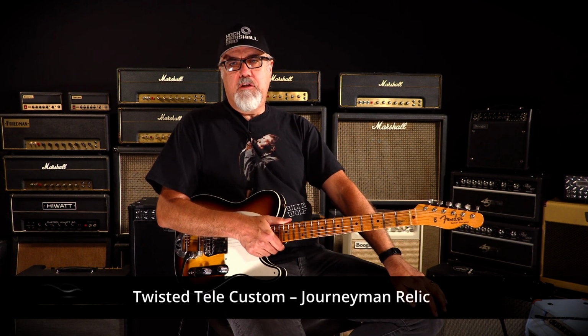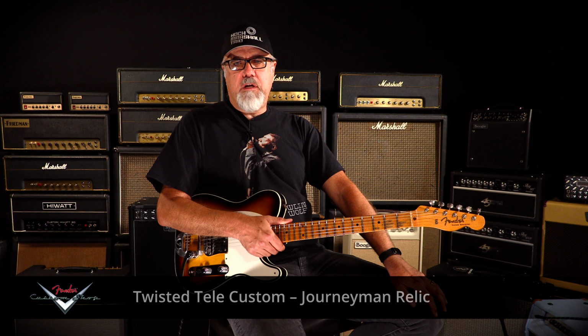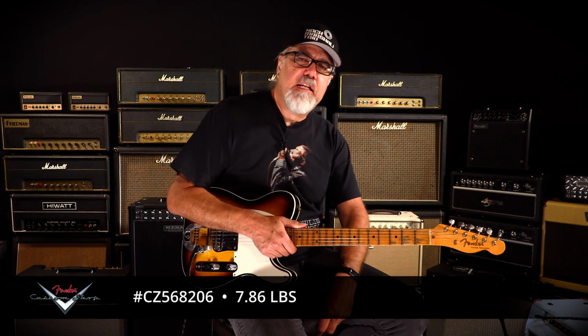Fun little excursion on this bold instrument. Folks, we got Fender Custom Shop, Twisted Tele Custom, the Journeyman Relic. This one is serial number CZ, that's Charlie Zebra, 568206, weighing in at 7.86 pounds.